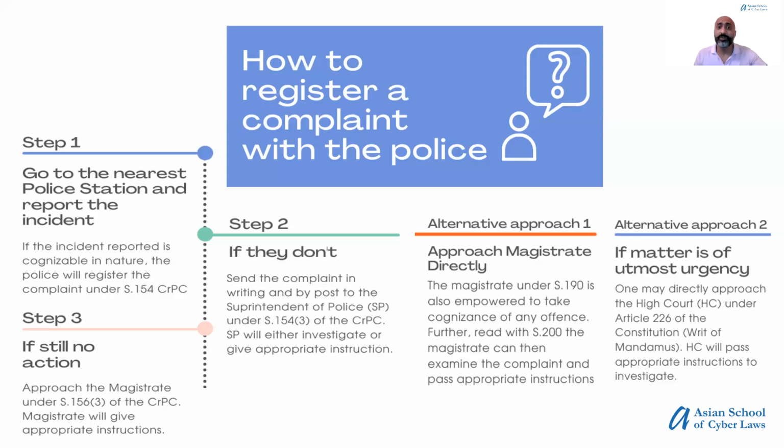Under section 154 subclause 3, the superintendent of police also has the power to acknowledge such a complaint, reduce it into writing, inform the complainant of having taken cognizance of it, and investigate such information either directly by the superintendent of police itself, or give directions to the officer to investigate such a case.